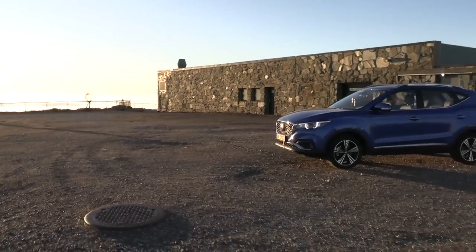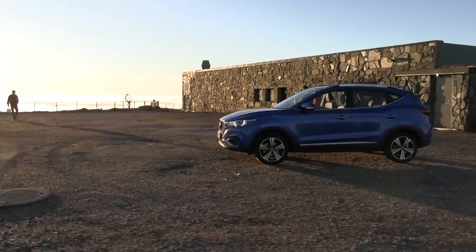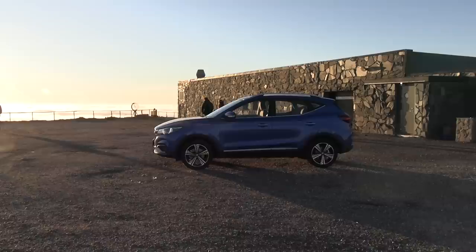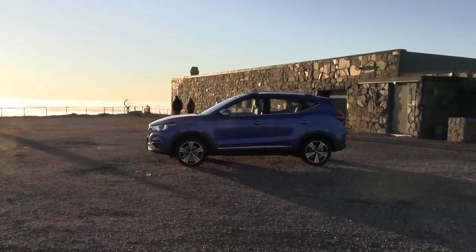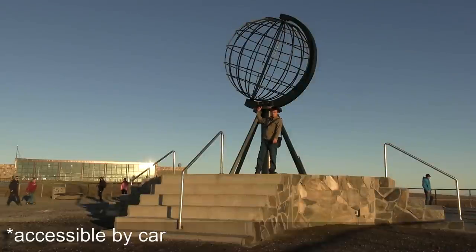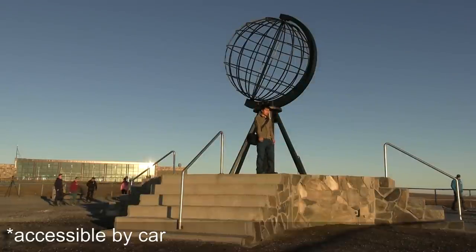Yes, and here, okay. I need to take... it's not a good shot anyway, like this. See, by the North Cape. Oh, checkpoint reached. This is North Point, the northernmost point in Norway. Yeah, with the MG.